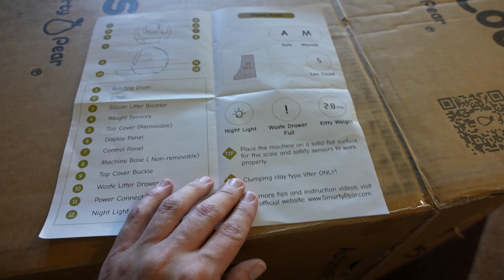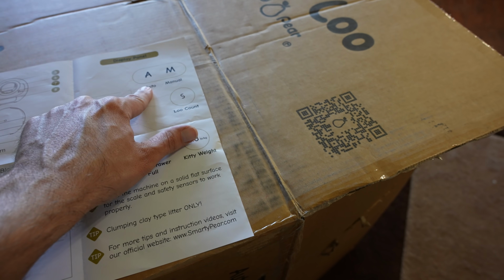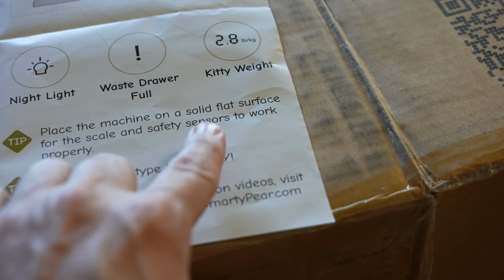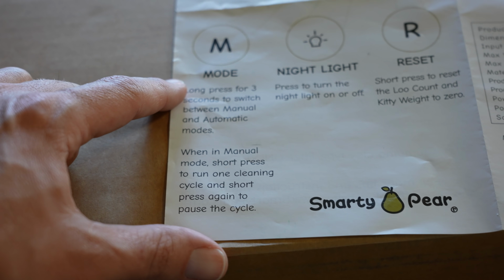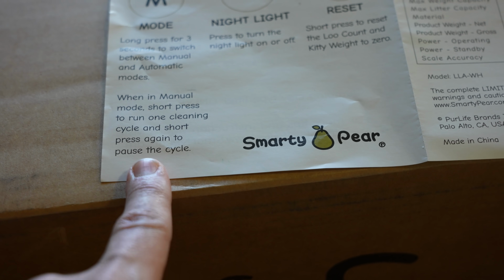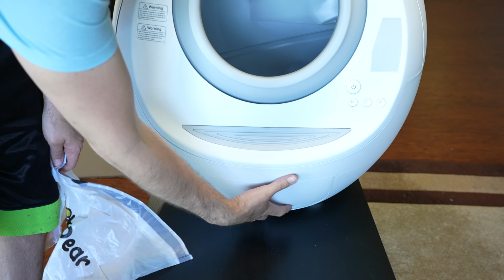Okay, so this is the little thing that comes with it, and it breaks down everything you get. This is the display: auto, manual, Loo count, kitty weight, waste drawer full, night light. Tips: place the machine on a solid flat surface for the scale and safety sensors to work properly. The M button is a mode, so you long press 3 seconds to switch between manual and automatic. In manual mode, short press to run one cleaning cycle and short press again to pause the cycle. Nightlight has kitty, focus, kitty RGB, and then reset. Short press to reset the Loo count and kitty weight.